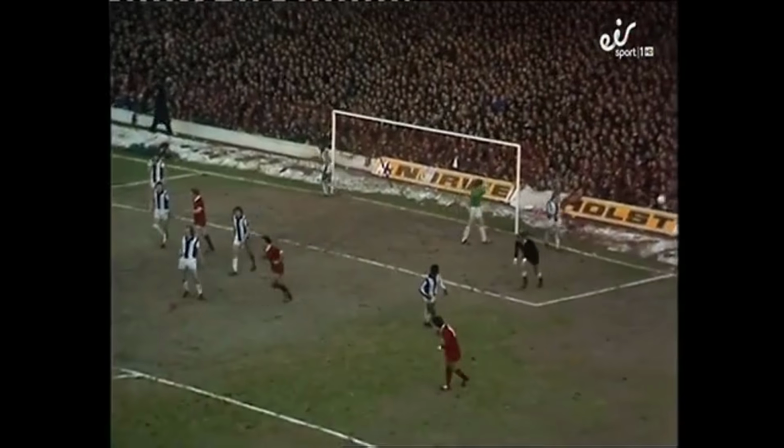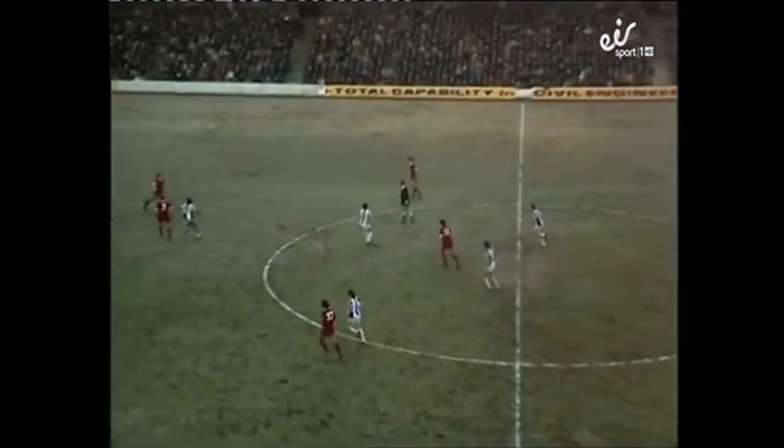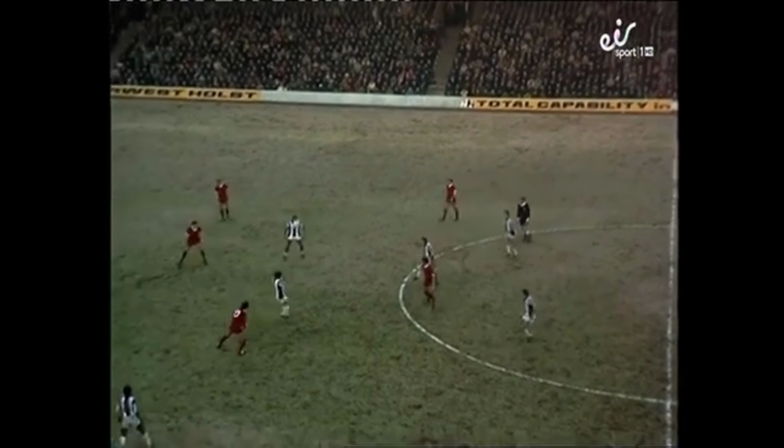Highway's first touch. Almost made it 2-0. It was on by Alistair Brown. Tony Brown.